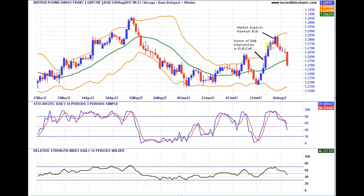Obviously we ran on the Swiss National Bank, and then on the eve of the Bank of England meeting, the market expects a hawkish BOE. Well, if they're expecting a hawkish BOE, it's in the price. How much more upside is there? With that Swiss National Bank intervention behind as well, probably not very much at all in our view. So the expected payout is on the short trade.